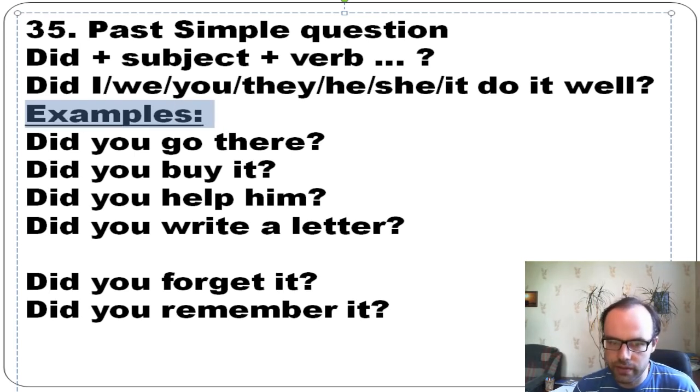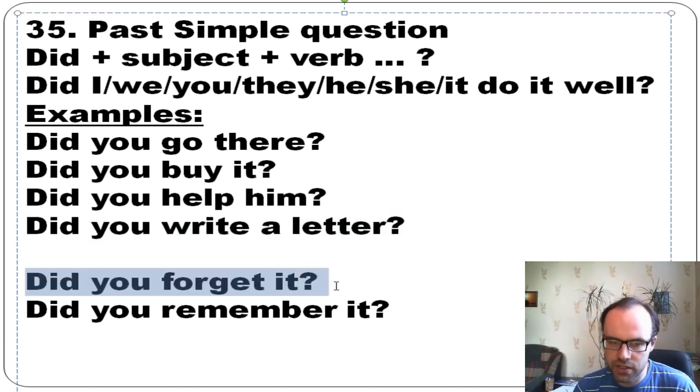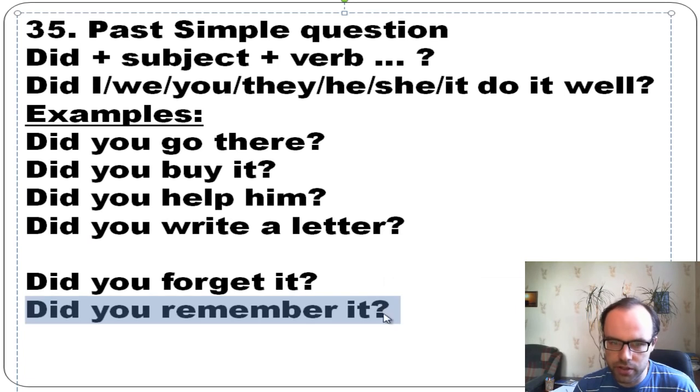Okay, so you see more examples. Did you go there? So did, you is a subject, go is a verb. Did you buy it? So did plus subject you, plus buy, buy is a verb. Did you help him? Did you write a letter? Did you forget it? Did you remember it?